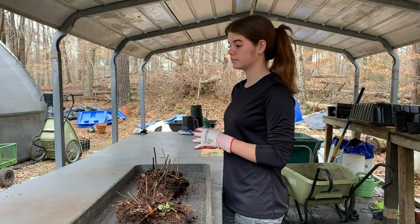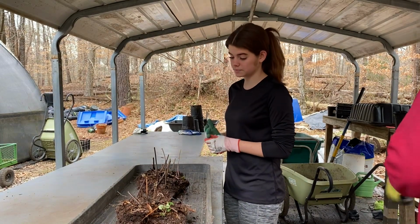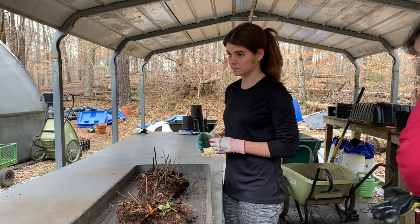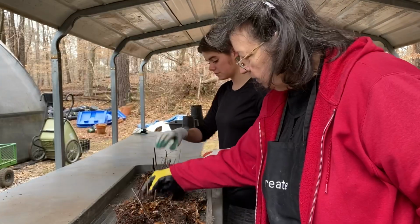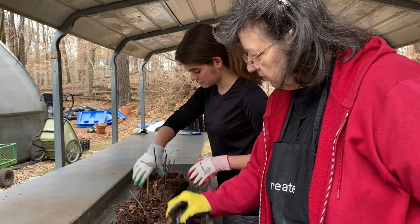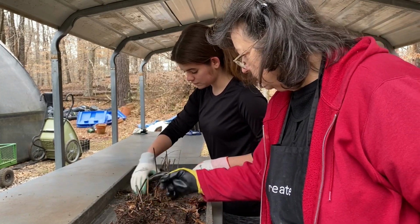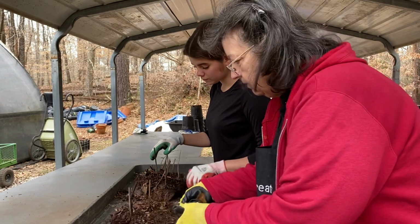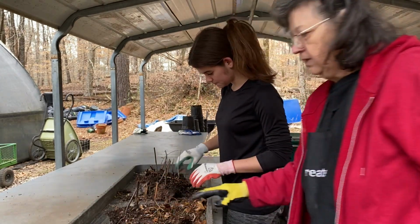Alrighty. We have our fern plants. You can't figure out where our actual plants are. These are going to be what we're going to use to put in the pots. Okay, let's get a knife. Let me get one out of the drawer for you.